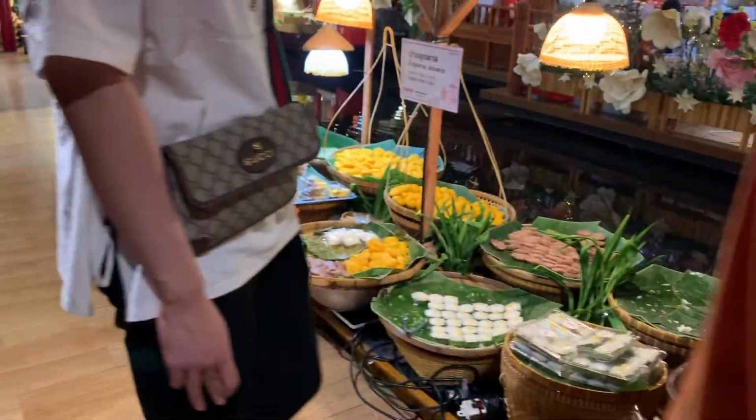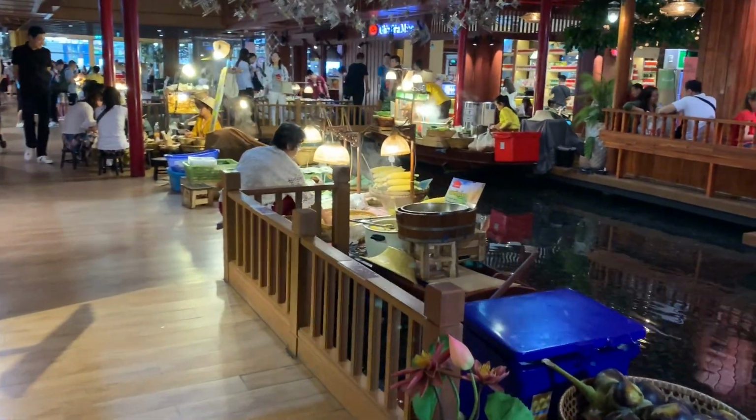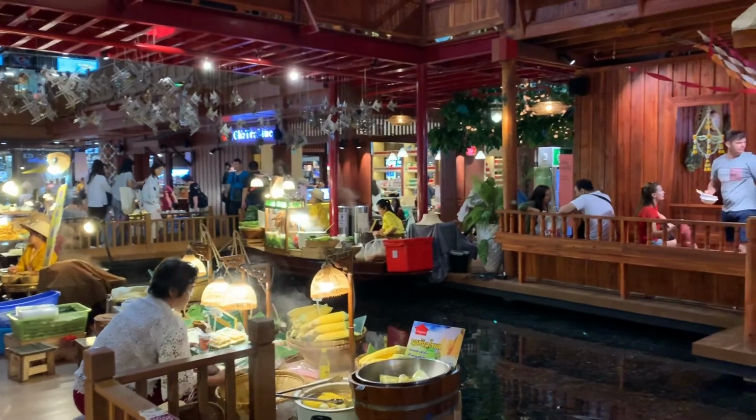Walking around the floating market, I was amazed with how much variety was available for us, and everything wasn't even that expensive.